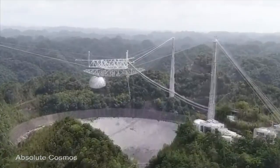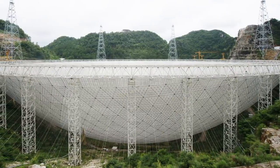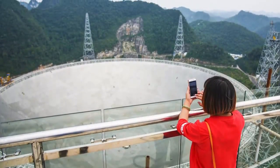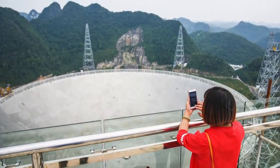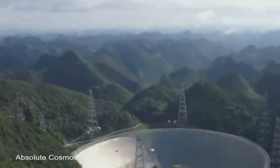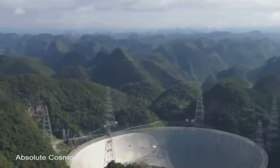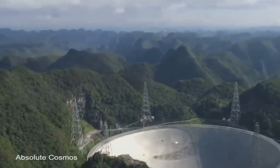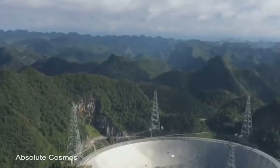Not only has FAST dramatically increased researchers' ability to observe the distant reaches of the universe, but it also has become a visitor attraction in its own right. 10 million tourists were thought to have traveled to the remote region in 2017 to get a glimpse of the enormous dish for themselves. And this has meant that those in charge of running it have had to strike a fine balance between accommodating the needs of the visitors to ensure the wider community is engaged with their aims, while also making sure they're carrying out enough studies to make the $180 million cost of the project worthwhile.